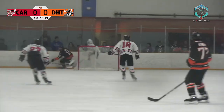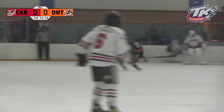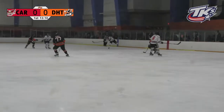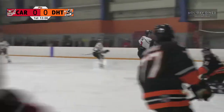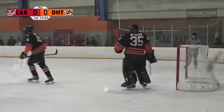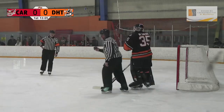13 seconds left on the kill for the Hat-tricks. Compain in his own end. It banks off the edge of his own net, and he'll outlet again. Up the left side, it's Peshtuka. Gains the red line across to the right side. Martin. Schnapp holds on at the near side. The shot up high, glove by DeSalvo. Ojic gets out of the box. 13:02 to go in the first. Hat-tricks get the kill, leading 1-0.